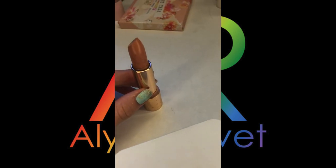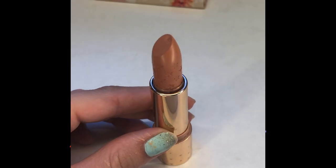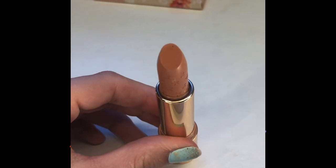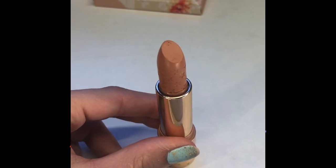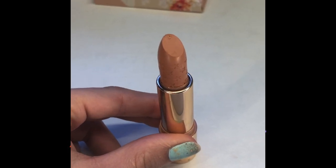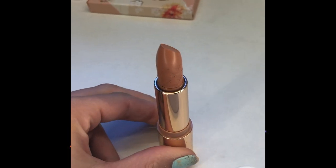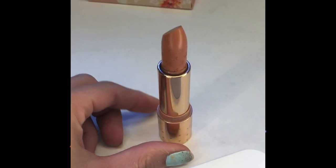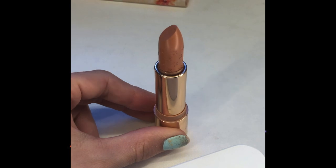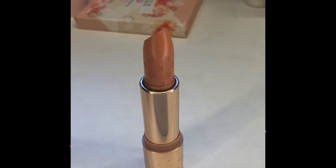Okay, so yeah, you can see the junk on the tip. There's a little bit of imperfection on that flat edge of the bullet. I feel bad that I don't have a microscope like Raw Beauty Christie, but that looks like a black fiber to me. And does that look black to you?